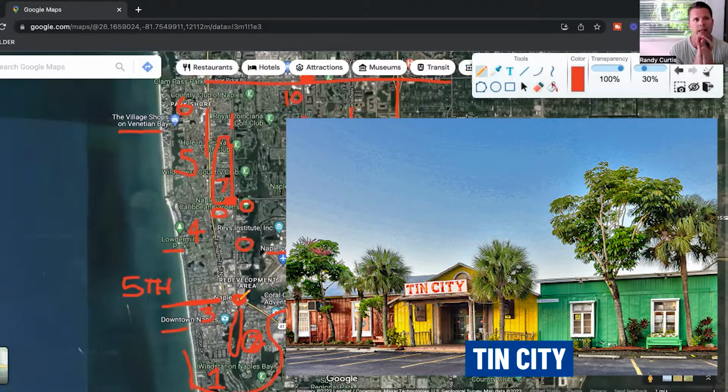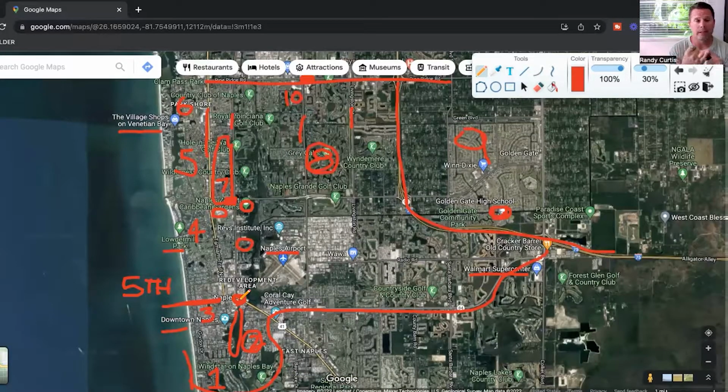Tin City is kind of like when you walk in, shopping, a good place to get Naples-type merch. So sweatshirts, t-shirts, stuff like that. Great dining. A little more touristy. That's where you'll find the boats that'll go out, the charters for your fishing, the sunset cruises, the dolphin cruises, the deep sea charters will really kind of go all out from that area.